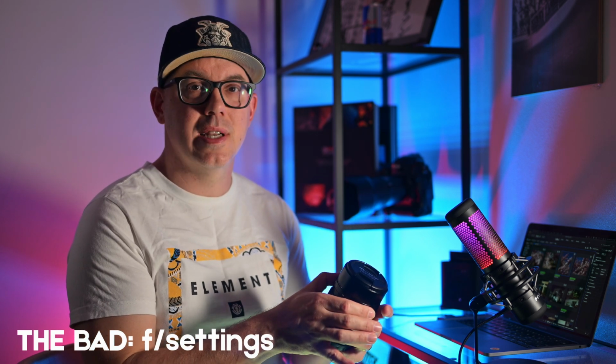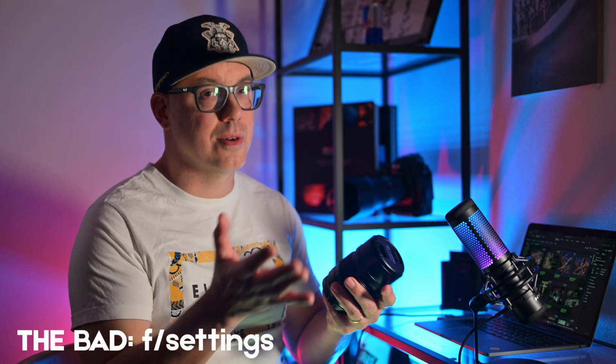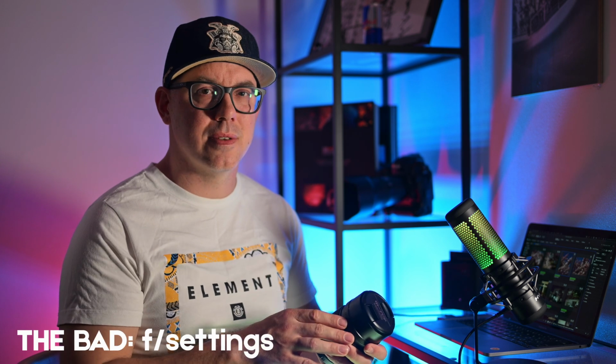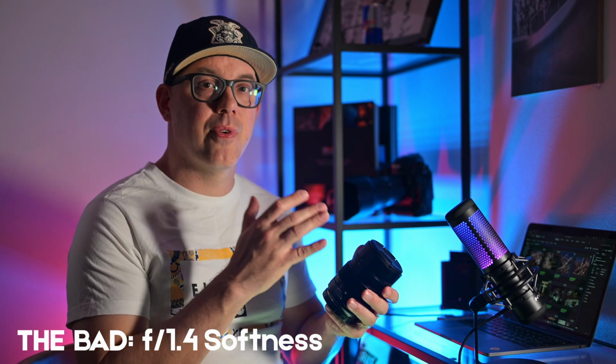It's very smooth, but it doesn't stop and click and lock. So for me, someone who moves so much, it could be a bit of a negative point. Now, talking about the aperture, the 1.4 aperture.